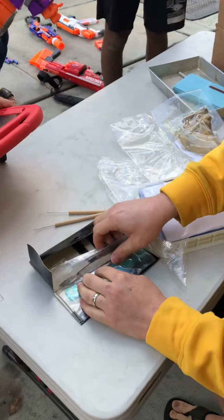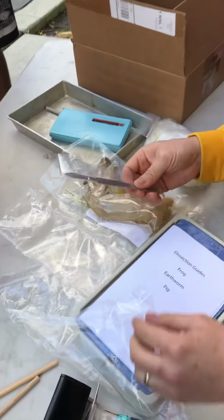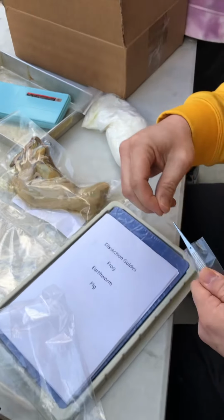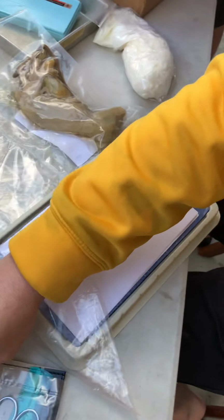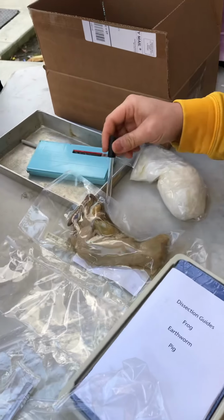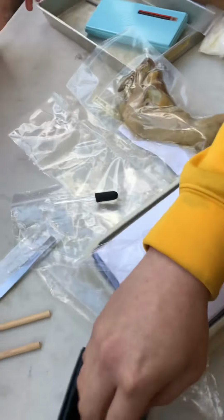Okay. This is a scalpel. Cut things, yeah. It is used to cut. Here are the tweezers to move things around as well. I'm gonna go ahead and get that. It's a pig, frog, and a worm, all in one. Here is a dropper that sometimes you need to use to irrigate things. Irrigate means to put water or liquid on it.